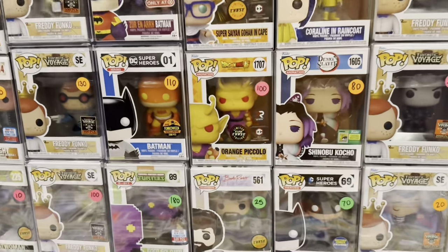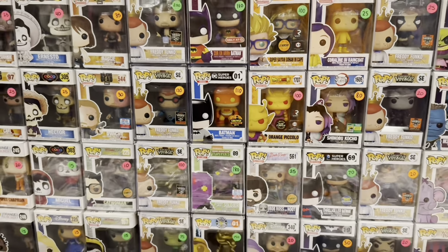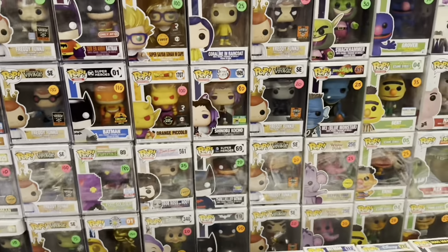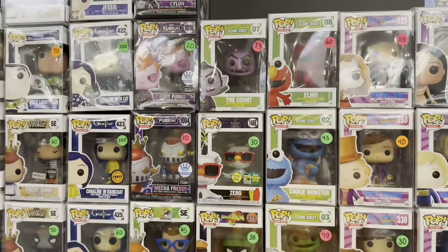Coming on down, we see the Chase Orange Piccolo, and a Chase Bob Ross with Hoot. And zooming on in, we have that Funkoine Batman, as well as the Freddy Funko Mr. Freeze. Just so many great pops to choose from over here. So many old ones, so many new ones.